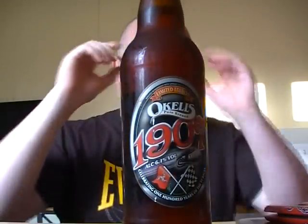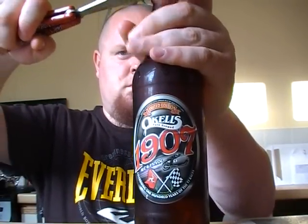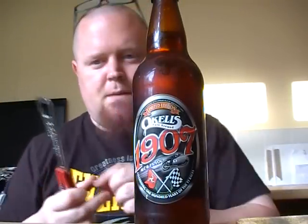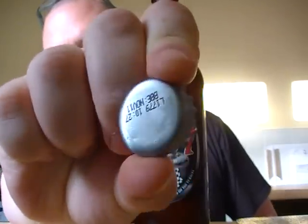Oh, wow, brilliant. 6.1%. This is obviously their 100-year celebration IPA. Incredible. It really is a limited edition. There's a bit of foam I can see through the bottle, so I'm going to be a bit careful with this one. Okay. Because I don't want to lose any of this. Same silver cap on that one. Okay.